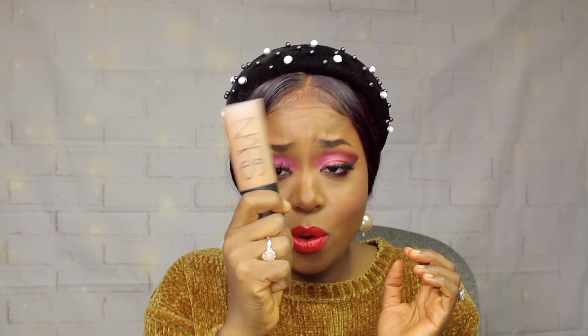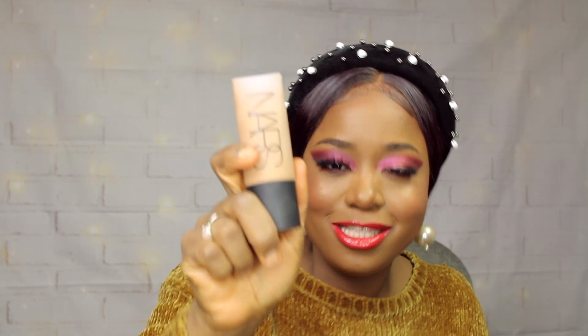This is the NARS Soft Matte Complete Foundation. This is a beautiful foundation, okay? I am in love with this foundation, okay? It is gorgeous. I am so happy I picked this up. I didn't think I would like another foundation as much as I like my Lancome. The first time I put it on, is how much I love this, okay? This is my first wear and I am in love with how beautiful this foundation is. So pretty.